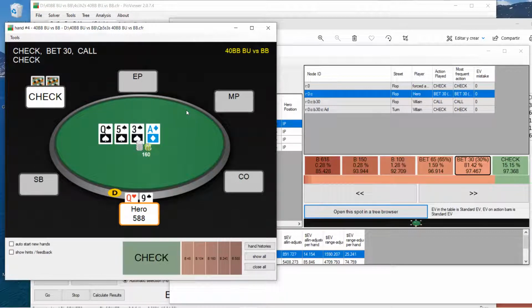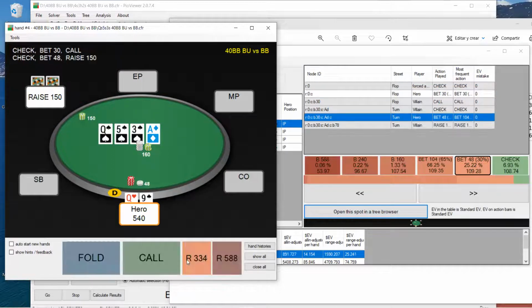Yeah, it's still a flush board. We polarize here because we're betting a range advantage. So we bet small? Yeah, I see that a lot. No, I thought we would size up because it's a key card. A key card comes for the button and then size up. Okay, call.